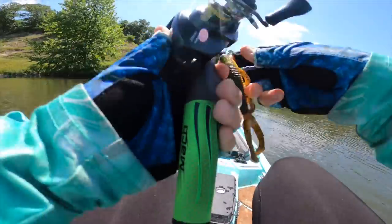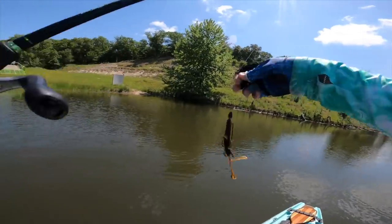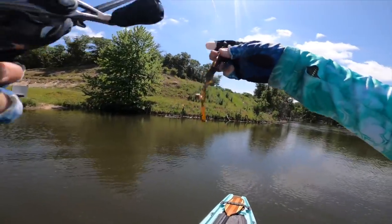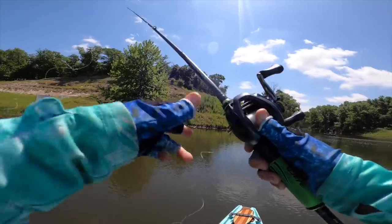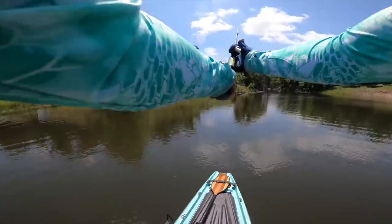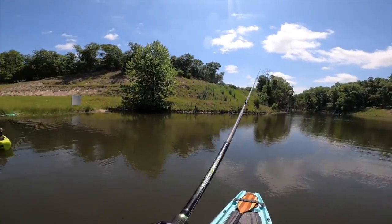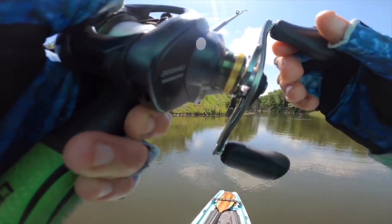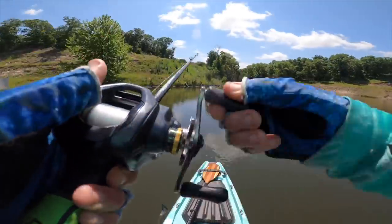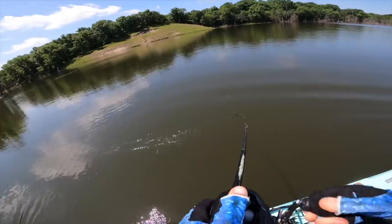All right, we're gonna start off using this Texas rig that I already had tied on, and I already got an Alabama crawl trench hog on it. Just toss it up here close to the bank. First cast. Oh, bites. Getting bites on the trench hog. He's got it. Is that your first cast? Second.